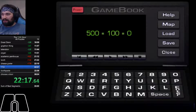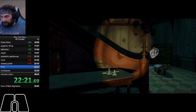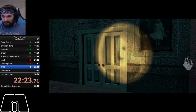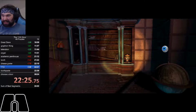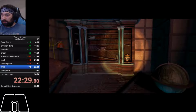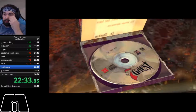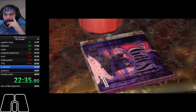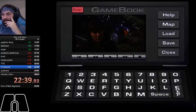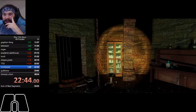Up next, 500, 100, 0. 500 in Roman numerals is D, 100 is C, 0 kinda looks like a disc, like a CD. Oops. So it's the CD that's lying here on the desk. Also, we now know that the game, The 7th Guest, is canon in the universe of The 11th Hour.